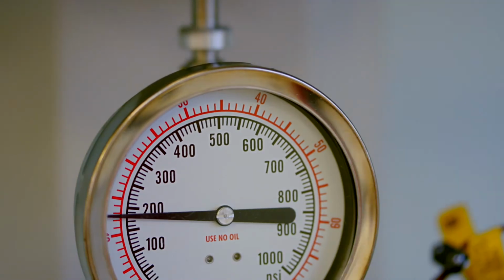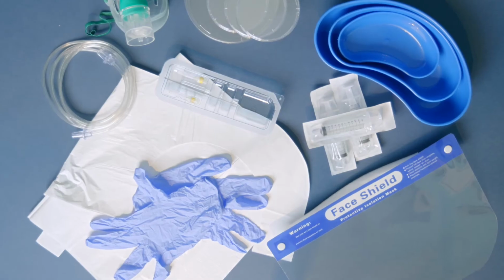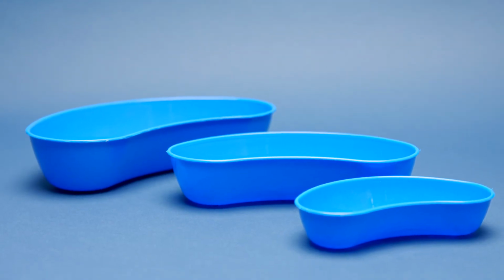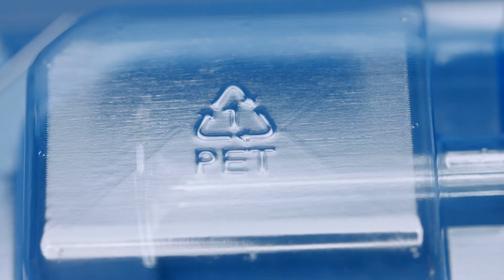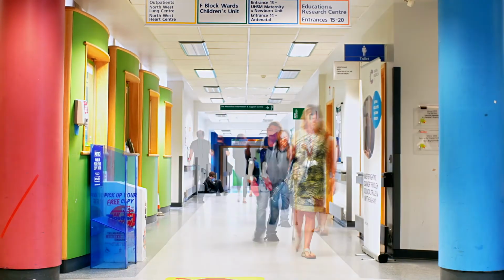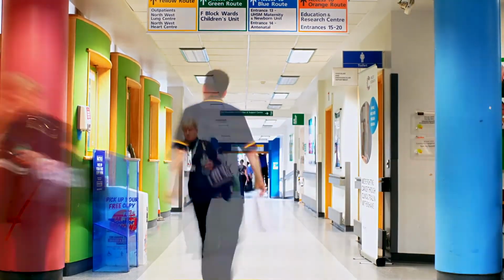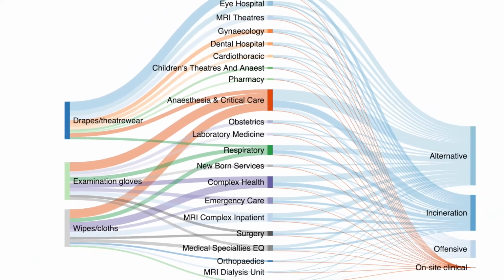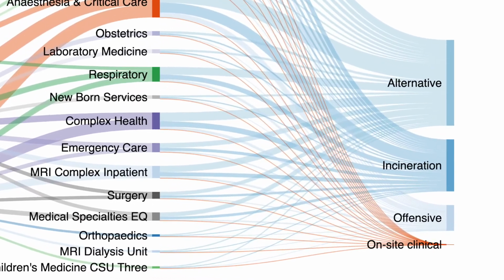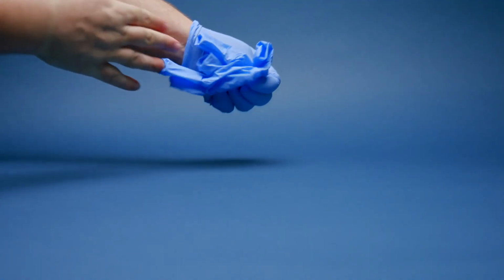Well, our next step is to design a material flow diagram, trying to map out what plastic items go into the NHS, which departments they're used in and what proportion they're used in, and what the material composition of these items are, and then it will be how they're disposed of. What we're planning to do next is work together with more NHS trusts to map their plastic waste flows and to update our data to see how the COVID-19 pandemic has affected those flows of plastic.